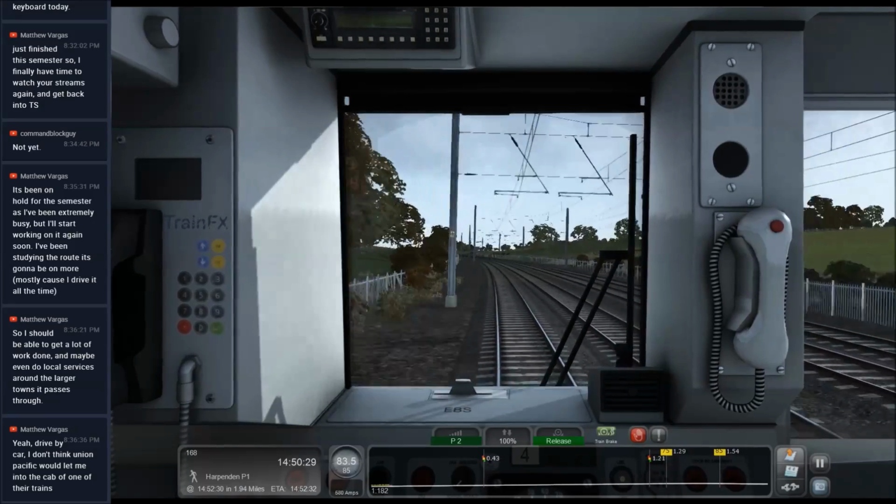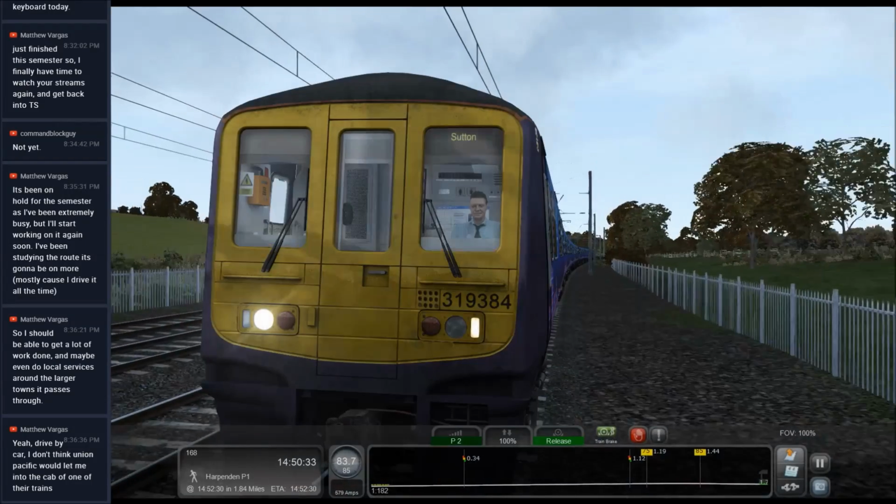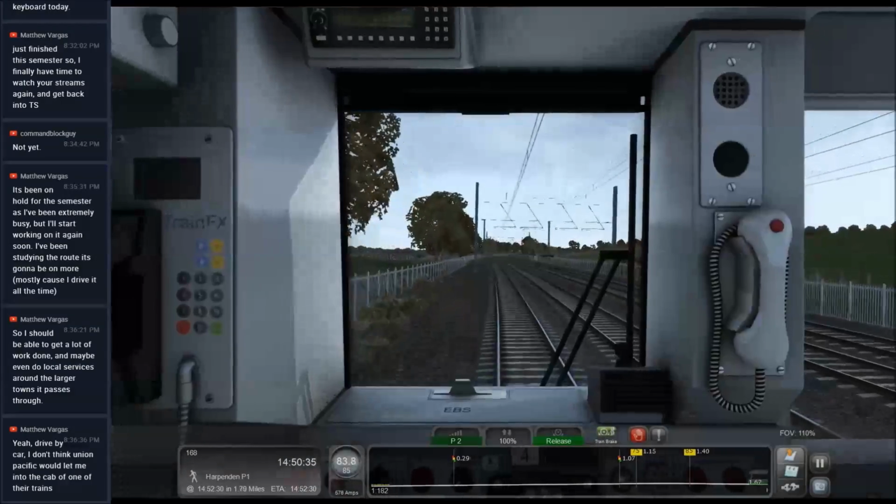Cruising along at 83, almost 84 miles an hour. Very nice. Very nice.